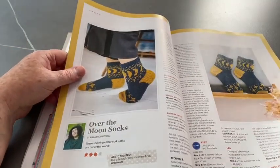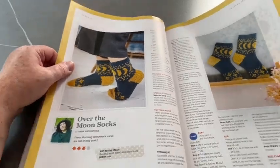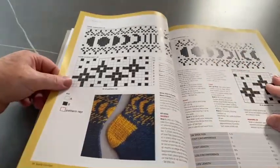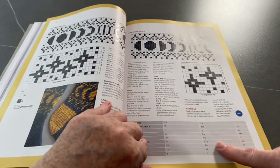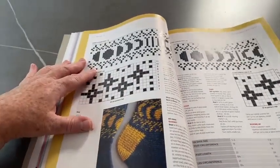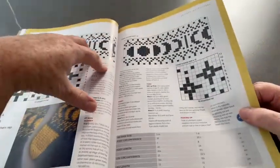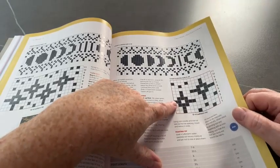These are the socks, Over the Moon. Moon Socks by Anna Nikopirowitz. I like that name. So do you have sizes? You do. 5 to 6, 7 to 8. As I'm actually a size 4.5, I'd have to get the ones that are a bit too big. I thought for a minute.